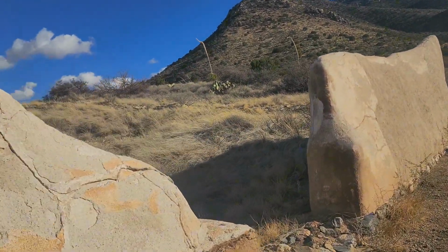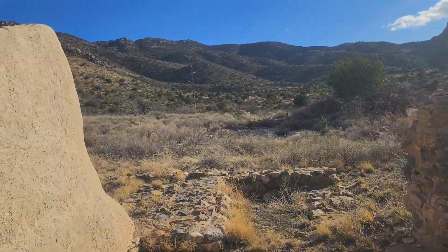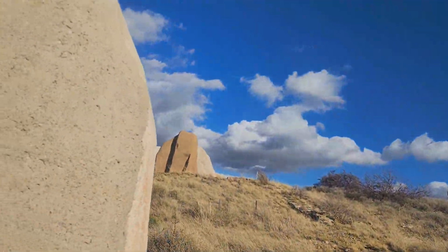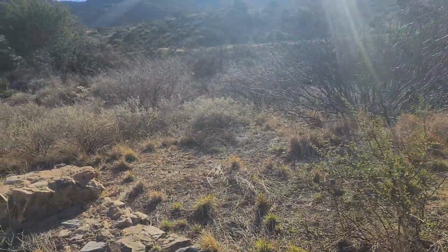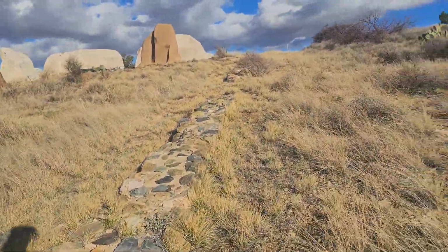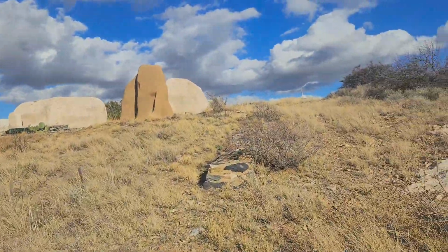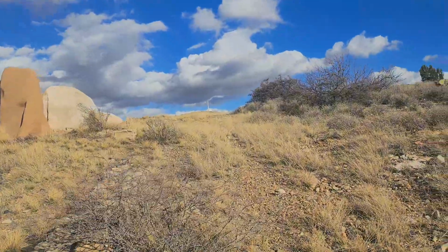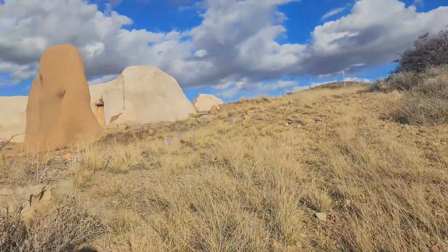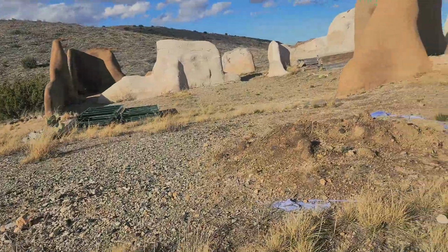Somewhere up that way there's supposed to be a room where the enlisted men could go play cards and etc. This little tiny room right here, why do I think this was probably a bathroom? I don't know if I'm supposed to be walking here or not. Very cool though. Big old pile of dirt here for some reason.